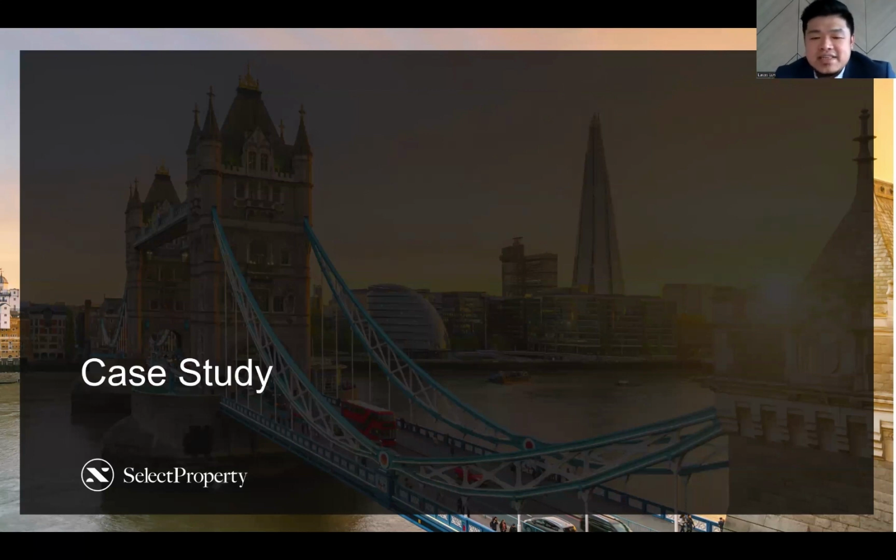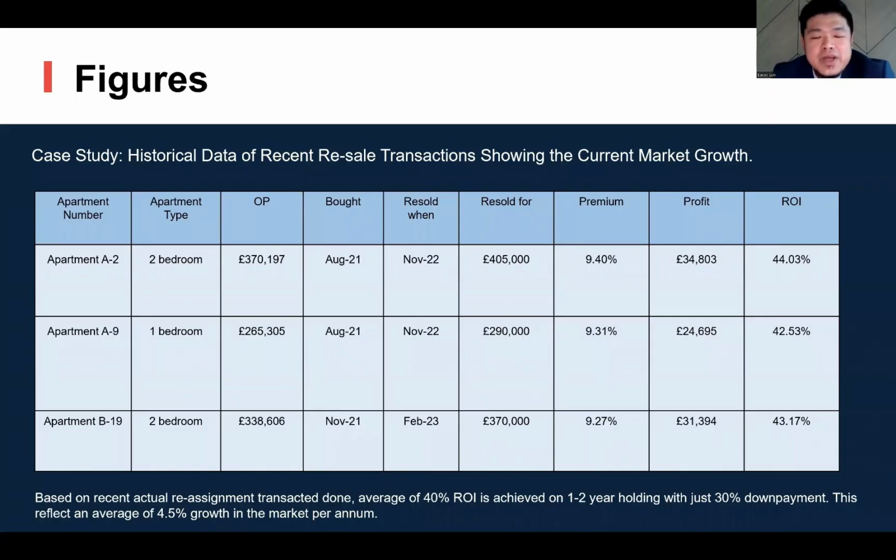And before that, let's look at a few case studies for the UK. Now, earlier on, I did share about the growth of the Manchester market, and we've put together historical data of recent resale transactions that we've done in our previous developments. And as you can see, these are from two separate developments, apartment A and apartment B, from different floors, low to high floors. So the purchase price is stated here, and the holding period was within 1 to 2 years. So, for example, A2 was purchased in August 21 and sold in November 2022, a premium of 9.4% uplift, and this is in approximately 1 year of holding.